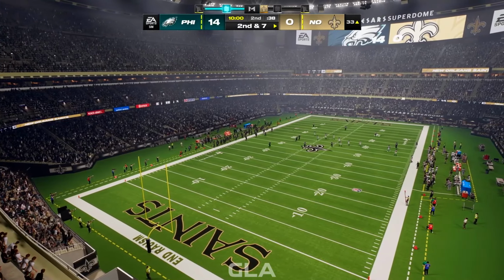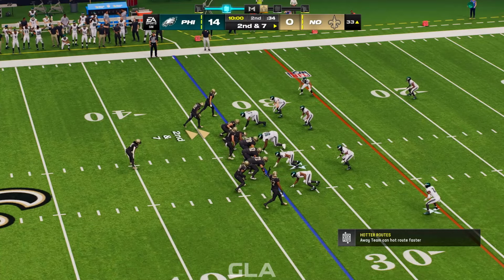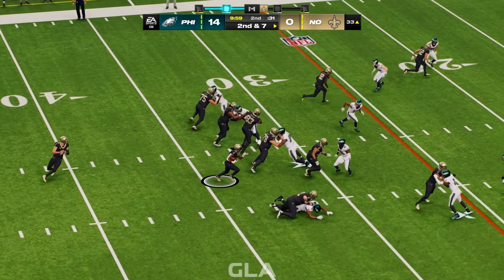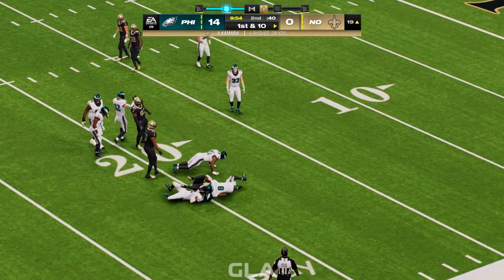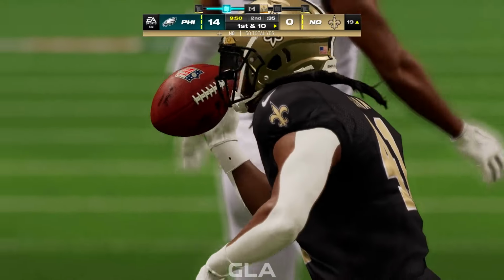Ready for the second quarter from New Orleans. It's the Saints in possession. From the 33, here's second down and seven. A give. This is Kamara, and just shedding it off there, and inside the 20 before he's brought down. 14 yards is the pickup.